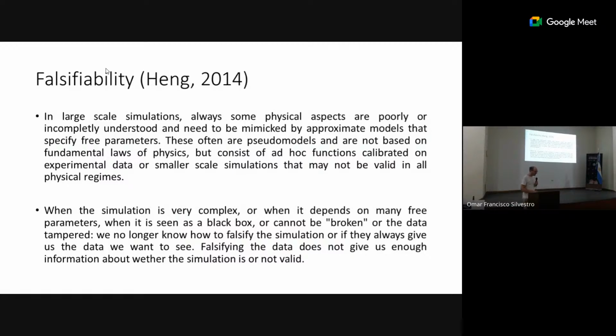Entonces, cuando esta simulación se vuelve más compleja, o cuando depende de muchos parámetros libres, uno la ve como una especie de caja negra. En algunos casos no la podemos modificar, no podemos tampoco romper esa simulación o manipular los datos que están dentro de esa simulación, por lo cual no sabemos cómo falsificar esa simulación, o no siempre, o si no sabemos si realmente nos está dando esos datos que queremos ver.